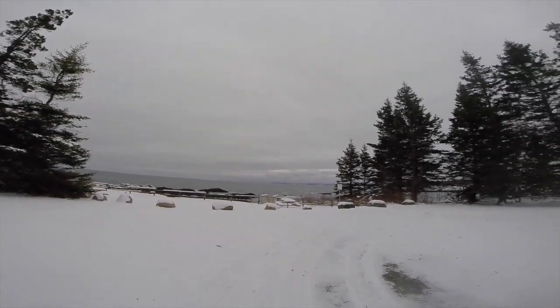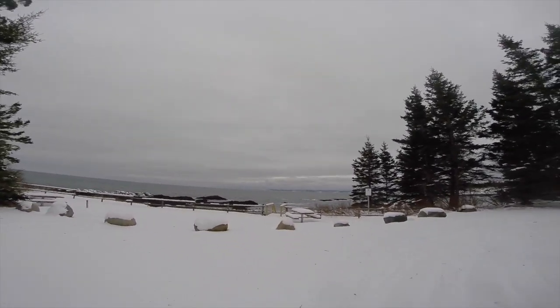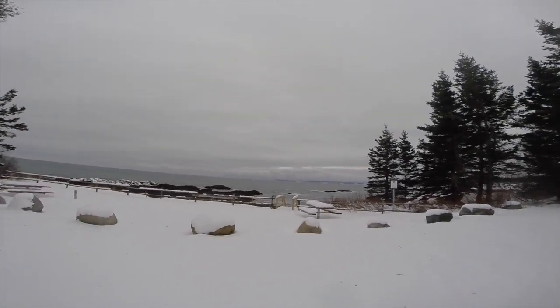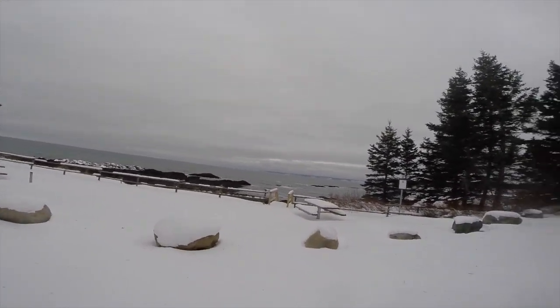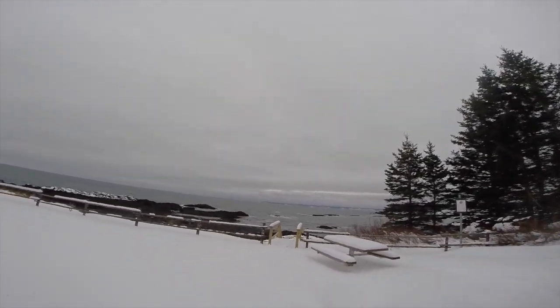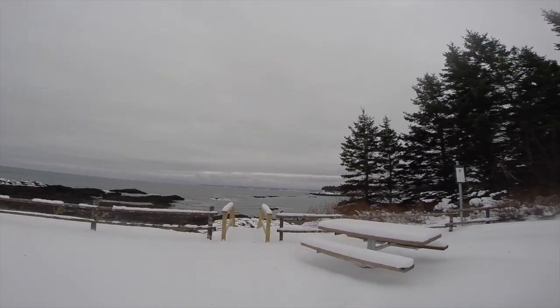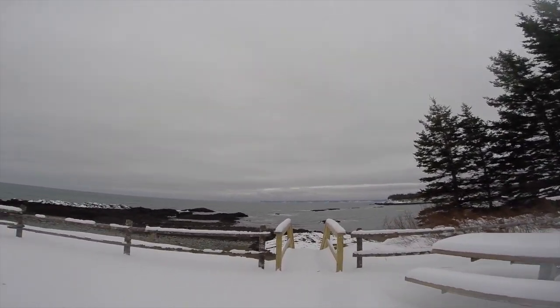You can make out that land across the bay in the water. That's Grand Manan Island. It's roughly 10 miles, I think, 9.5, 10 miles offshore from here. Grand Manan is the largest of the 3 Fundy Islands. Campobello is next, and the smallest is Deer Island.